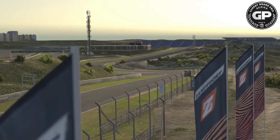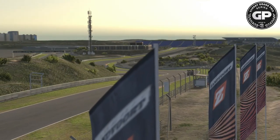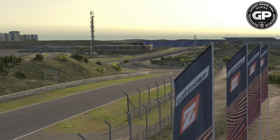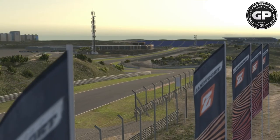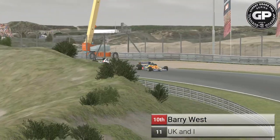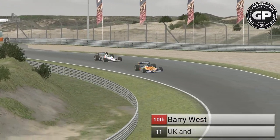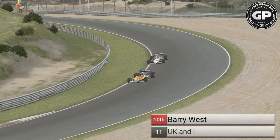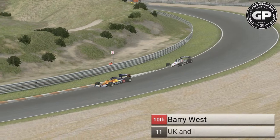Meanwhile, I think Joey is going to be talking to the big cat, seeing how he felt about all the fun he had today. Well, Barry West comes home with a top 10 finish, but you had a race on your hands the entire time. It seemed like Seamus Power was right on your gearbox literally the entire race long. How was that for you?